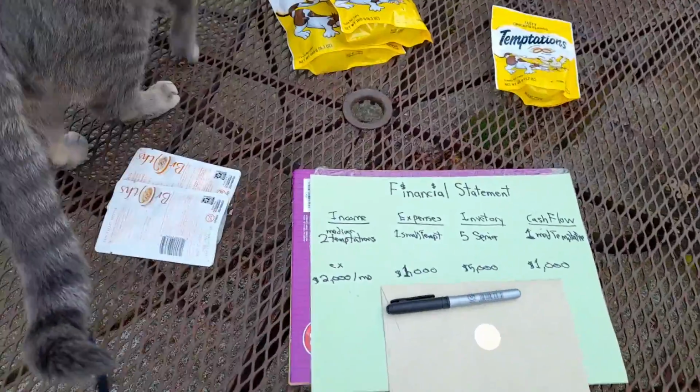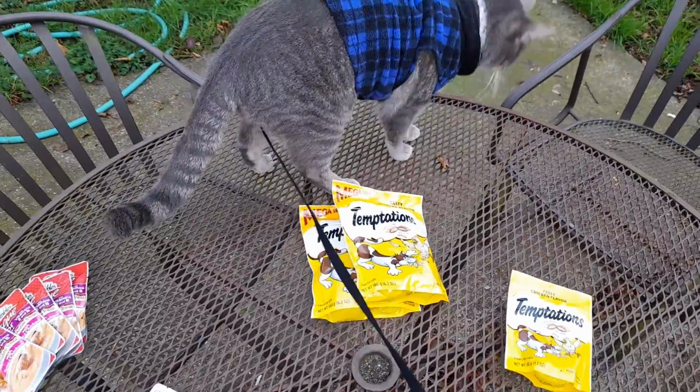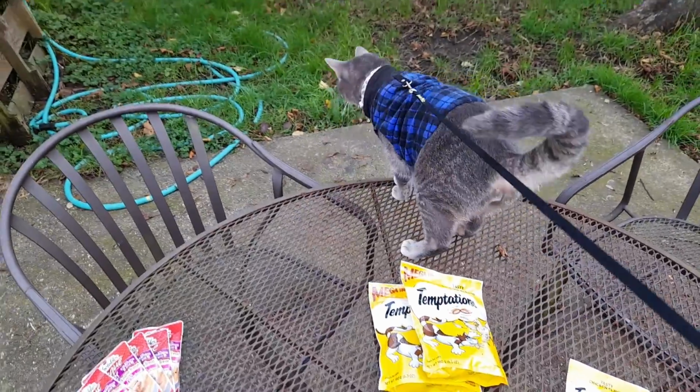So the way I've prepared this one is kind of more like for a business, but we're going to give you examples of his stuff here to help you try to understand some of its basic concepts. He's checking out some of his stuff there. Yes.